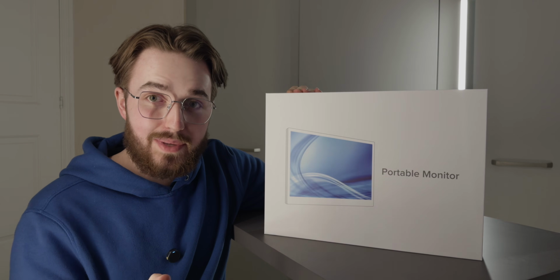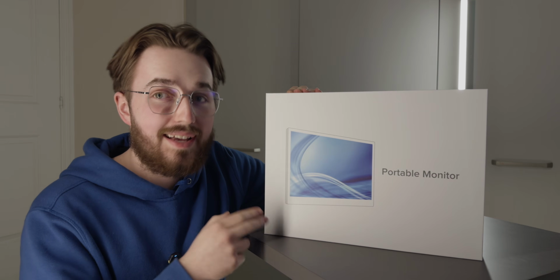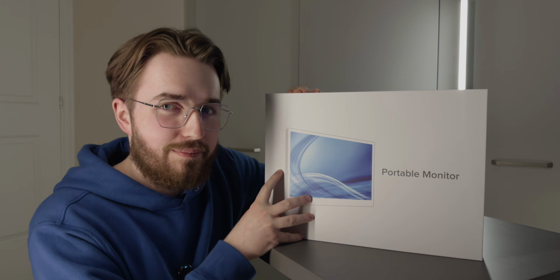So, 120Hz, 3K resolution, and OLED in a 16-inch portable monitor sounds pretty good, right? It is, it's really, really good. However, there's definitely some drawbacks. Let's look into it.